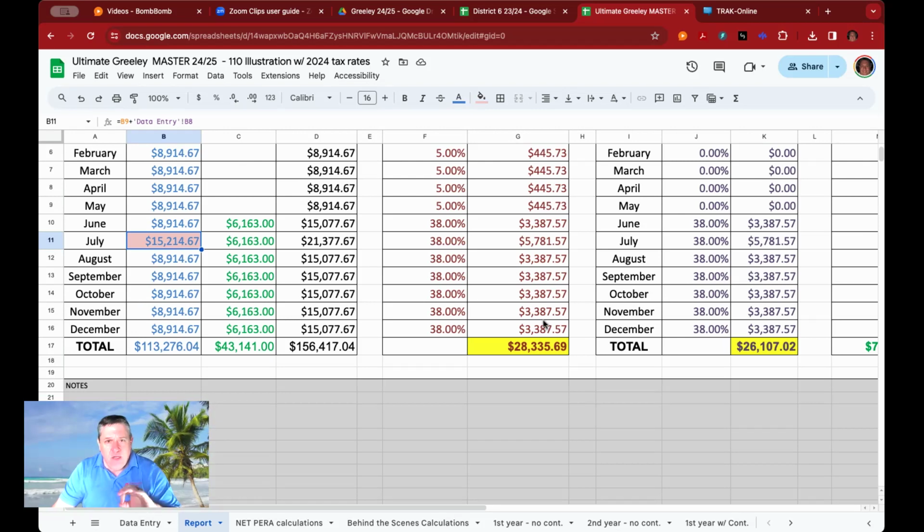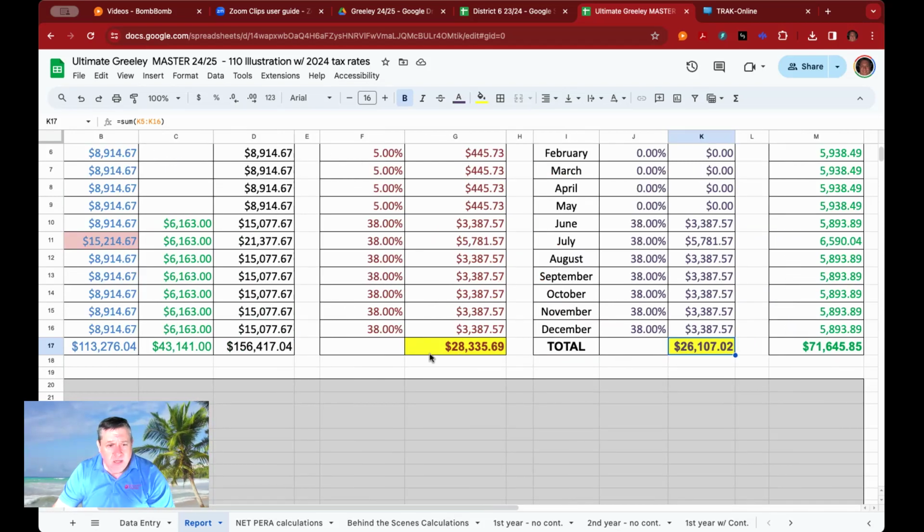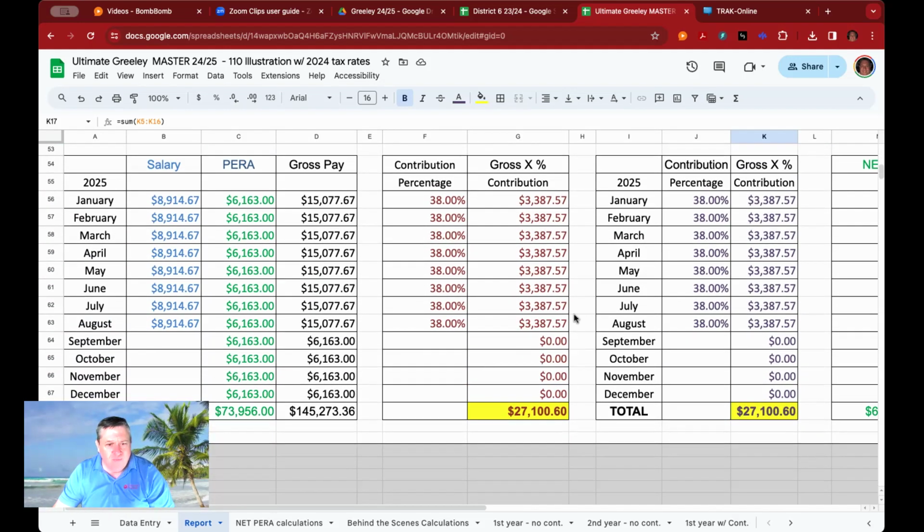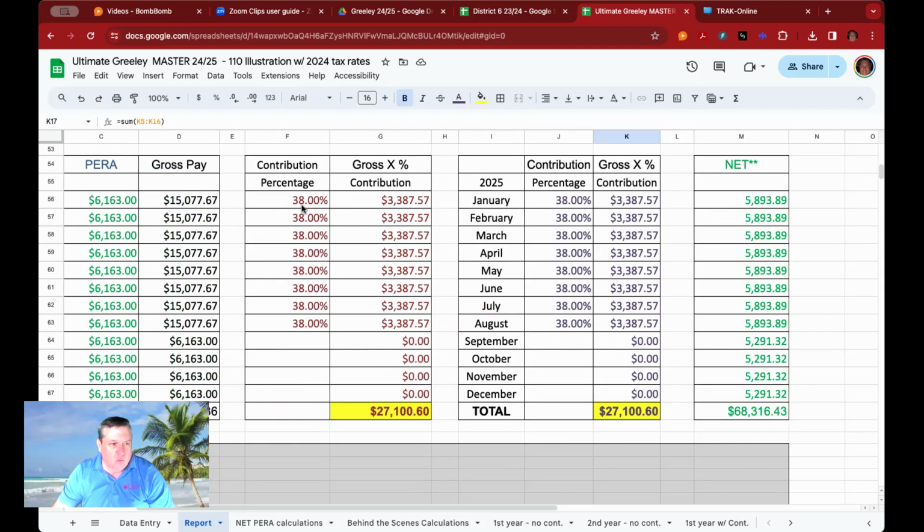Now, if you weren't to shelter any of this money, the combined income would be about $156,400 for our friend Jane here. Okay. But because she's sheltering a combined total of about $54,500 between the two plans, I'll show you what it does to her taxable gross here in a minute. So there's the rest of 2024. Oh, look, in 2025, we're in that same position where we're still sheltering, trying to keep that take-home pay right around the same.